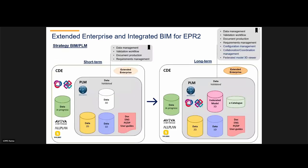I will talk to you a bit about the strategy of BIM PLM related to the standard enterprise. As I told you, it will be where all the stakeholders could work together in the same model. So we have just one source of truth. And this will be in the common data environment, the CDE. We have a short-term vision for the CDE and the PLM, that is the product lifecycle management. In the short term, we have the data validated, of course, inside the PLM, where we have the functionalities that are data management, validation workflow, document production, and requirements management.